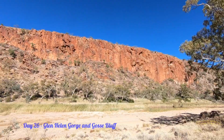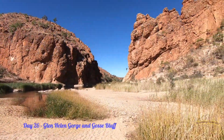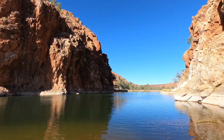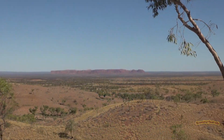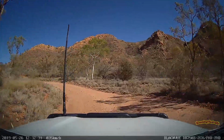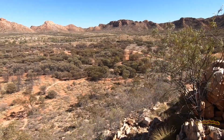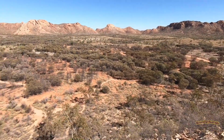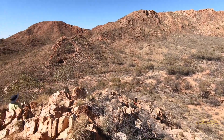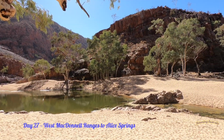This morning we're going to take a little walk down to Glen Helen Gorge. There's the river just there below us. We'll follow the path down. This is Gosses Bluff, which is an ancient meteorite crater. Really, really impressive.